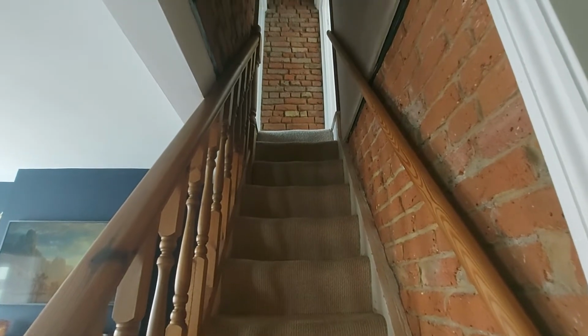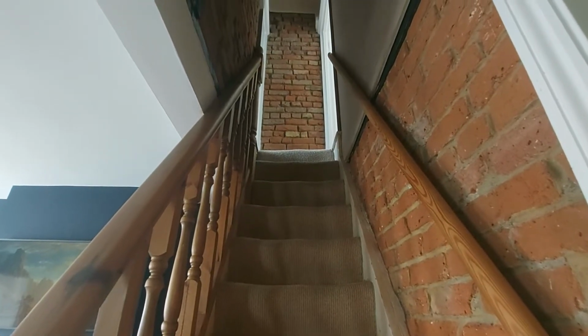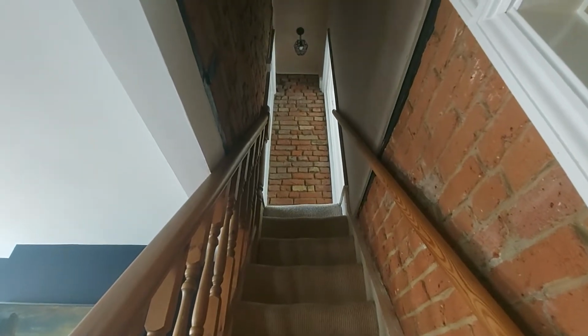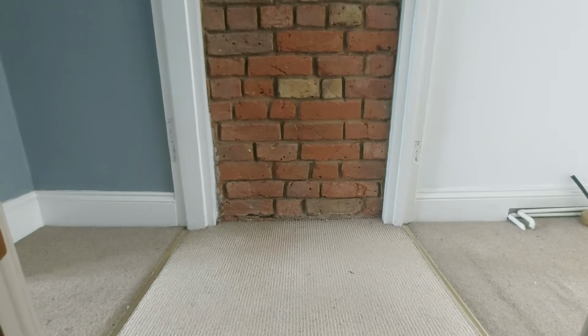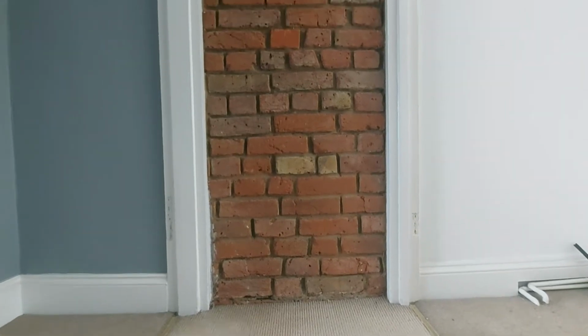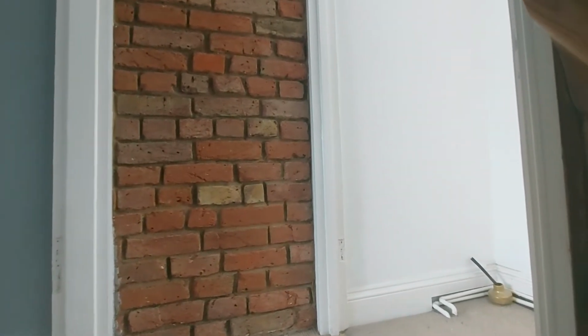And you can see that yet again we've got that beautiful exposed red brickwork either side and at the top of the stairs. Now at the top of the stairs we do have a very short landing space to maximise the space in the bedrooms themselves. So I'll start with the master, which is located directly to the right.